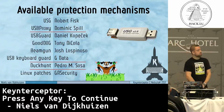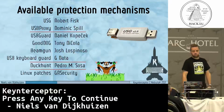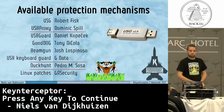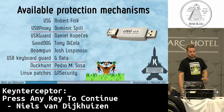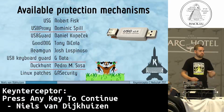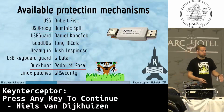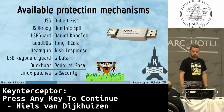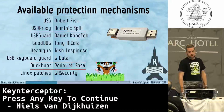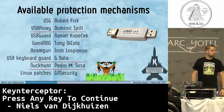Then we have the middle group, which does class filtering, essentially. USBGuard is a pretty good example. It's a Linux implementation done by Daniel Kopecek from Red Hat. It's very fine-grained. You can even fingerprint the device because it hashes the descriptor tables and the report descriptors. So if you have a device with a different serial number, it will notice and will not allow that particular device. So you can really do good black and white listing on USB devices. GoodDog and BeamGun, both Windows tools, accept only certain types of devices.